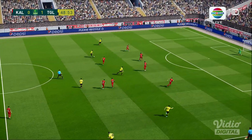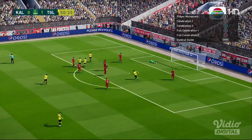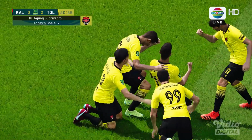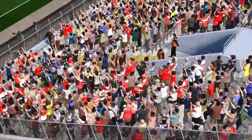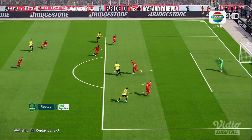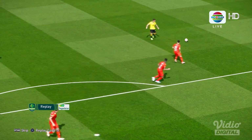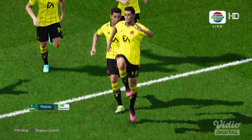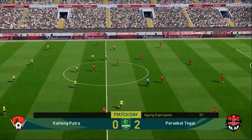Well, 1-0 may be good enough, so they may err on the side of caution and get more players behind the ball instead of running beyond it. Real chance! And yes, it's there! And there's the goal they've been looking for. The keeper deserves some sympathy there. He may not have seen that until too late. So that's two now without reply.